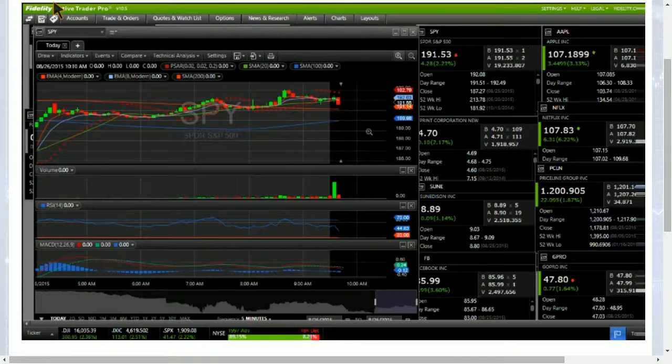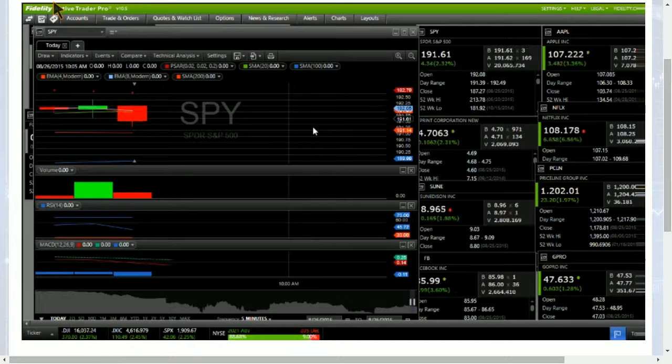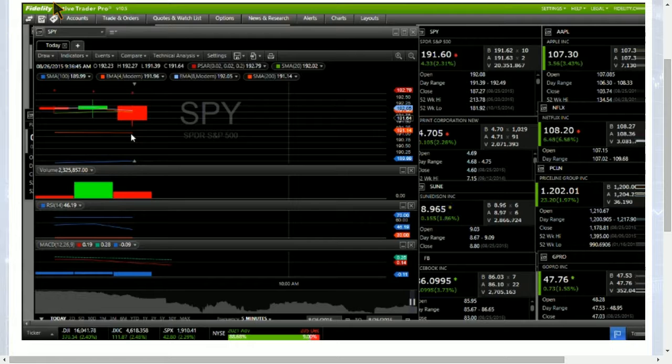So a bit of a dump here, hitting new low of day. Currently right now at the 15-minute support of the 100 period moving average. We will see if that can hold. Trying to get a feel of which direction the stock market's going to go this morning. And this 200 period moving average support test will be pretty telling. There's about $1.20 downside until the next support, if that is to break.